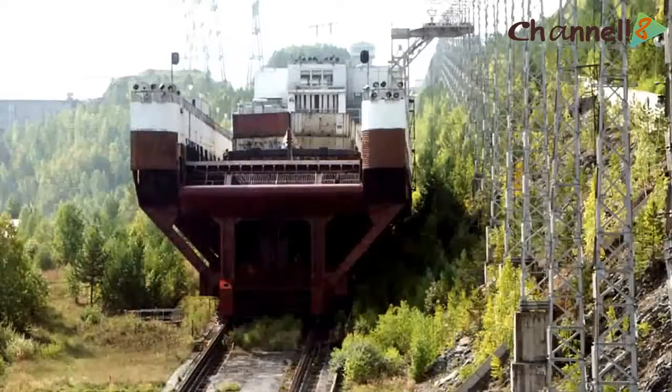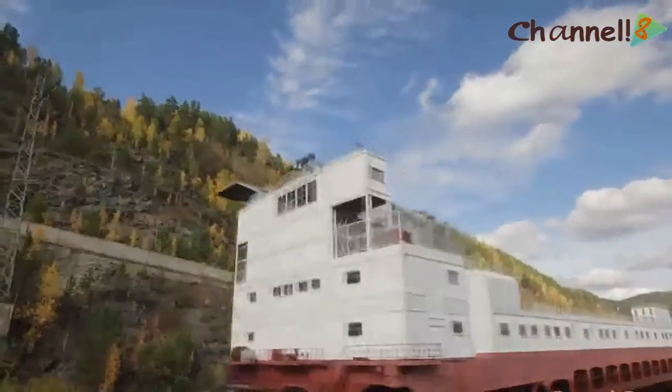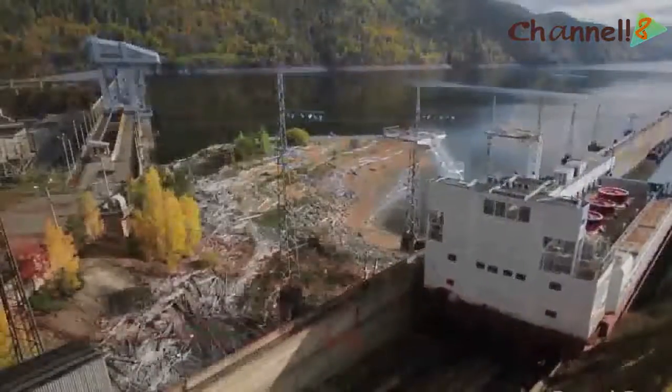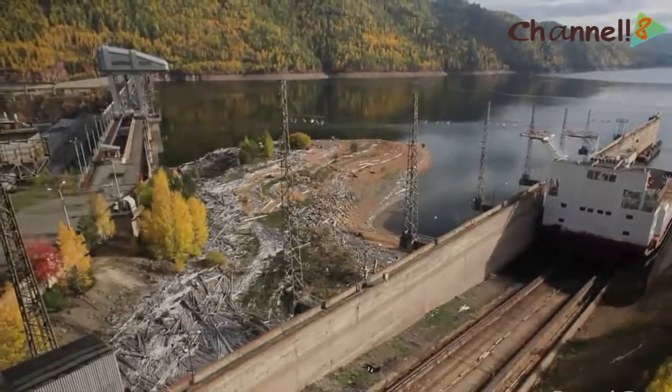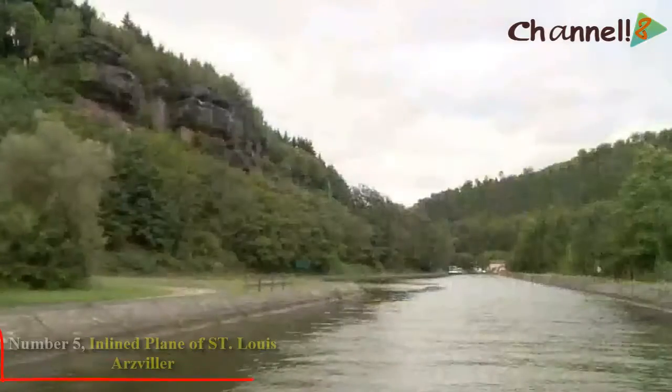The structure is composed of an inclined plane channel, a small port, and the platform that moves along rails, showing great foresight. The Soviet engineers decided to build the lift for much larger ships than those at that time crossed the river. If they had not done so, its capacity would have been insufficient for the current boat traffic. Number 5.